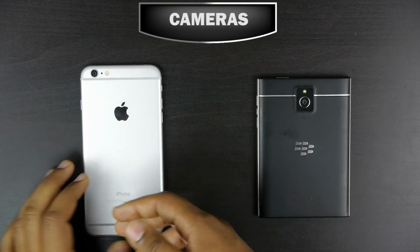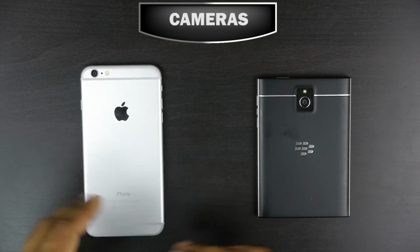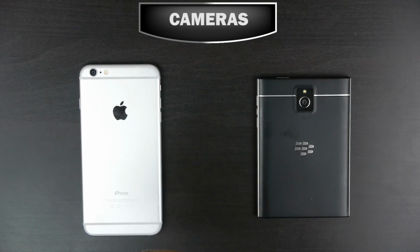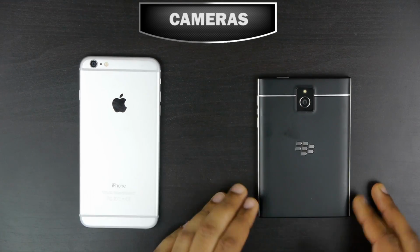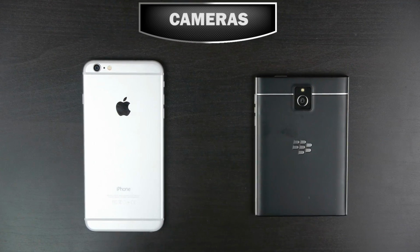In terms of video, we have 1920 by 1080 at 60 frames per second on both smartphones, which is pretty fantastic. But the big highlight on the 6 Plus side is that it has slow motion 720p at 240 frames per second, which is pretty fantastic, and not a lot of phones have that. Let's go ahead and take a look at the image quality of the rear-facing camera, so you can take a look and determine what looks better to you.